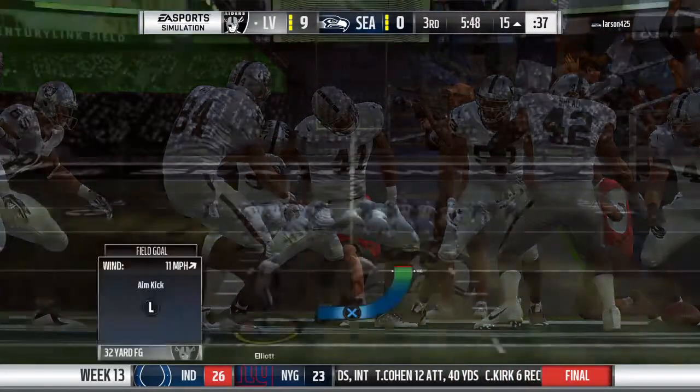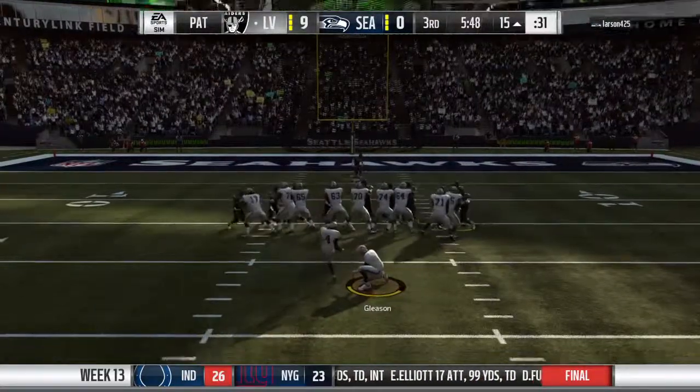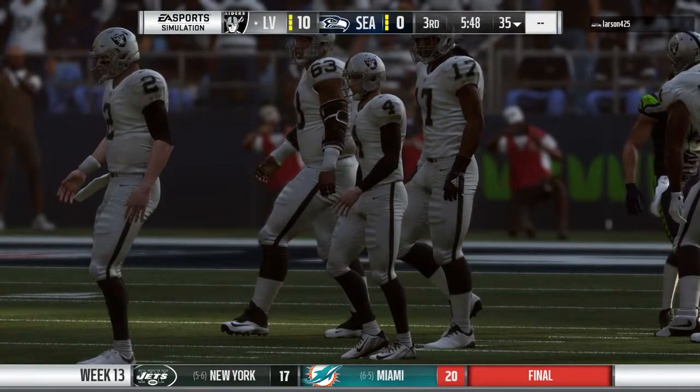And talk about taking words and bringing them to life. At halftime, I will guarantee you in their locker room, they talked about pressing the kicking game because you can get an advantage if you do it right, and they just did. Elliott good with a PAT, and the lead grows to 10-0.